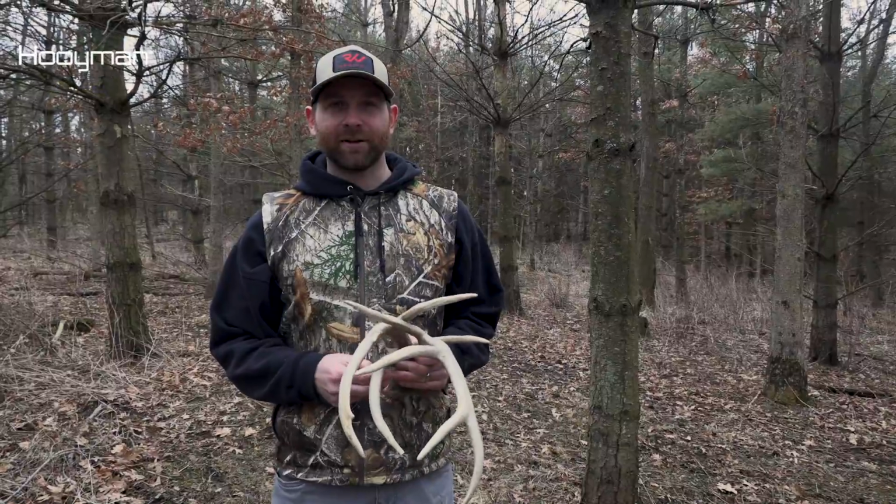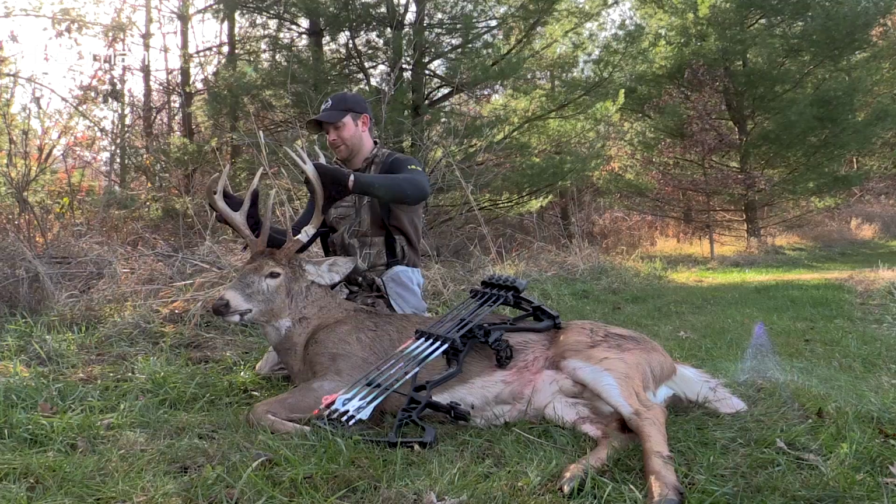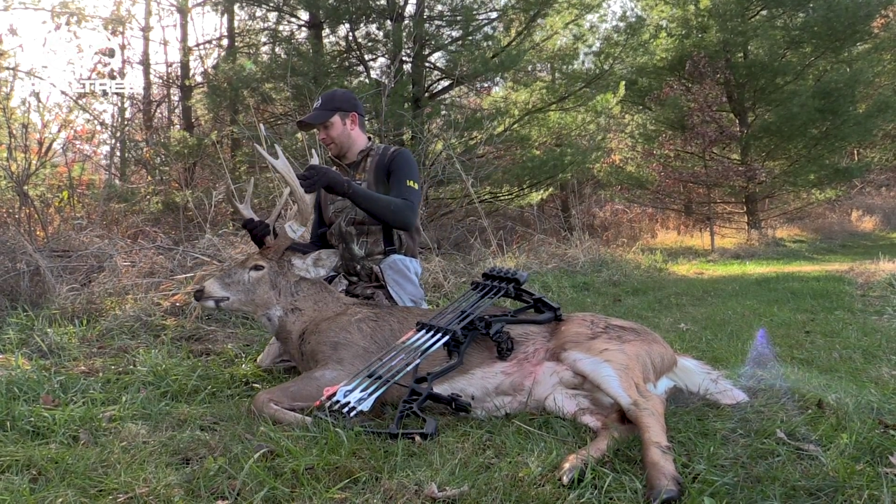With all the opportunities I've had this year that have been blown with the camera or whatever, I've gotten no shot opportunities, and when I finally got one on a mature buck, I wasn't going to pass it up. That buck actually aged out at 6.5 years old, so it was pretty cool to end vacation like that with an old deer. And it was also cool that that was a culmination of a bunch of failed self-film hunts.